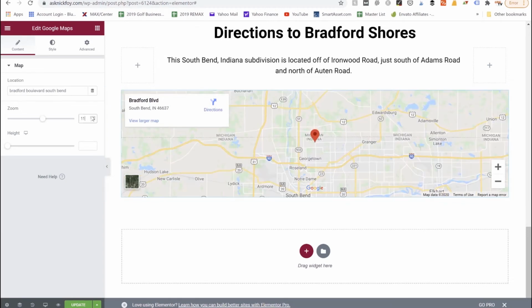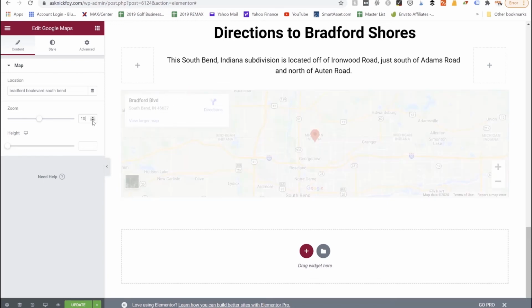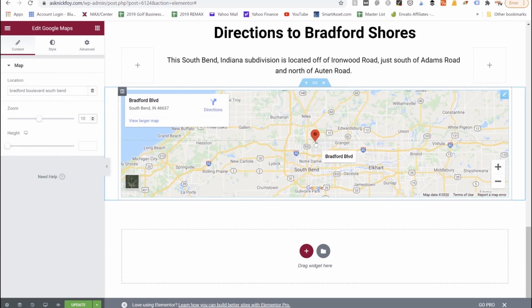All right, if you want to zoom in, we could zoom in one more. So I took it up to an 11, and now it zooms in a little bit more on just specifically the South Bend area. And we can see that it's up here in this kind of northeast corner of South Bend. We can keep going in closer and closer if you'd like, but I'm going to leave it zoomed out for now on that 10th level where we can start to see a broad range of cities and give them an idea of where the subdivision still is.